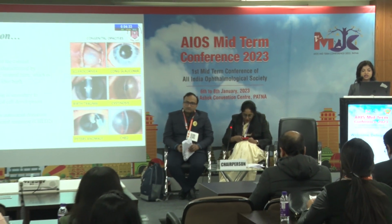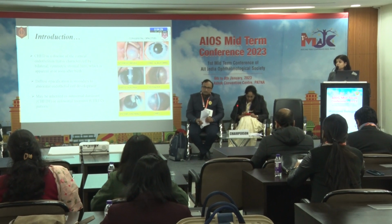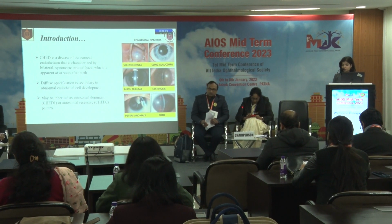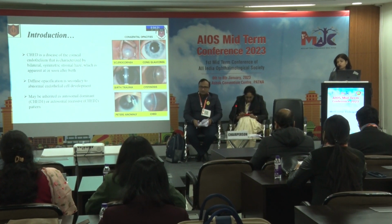CHED is a disease of the corneal endothelium that is characterized by bilateral symmetric stromal haze, which is apparent at or soon after birth. Diffuse opacification is secondary to abnormal endothelial cell development. It may be inherited as autosomal dominant or recessive. It is a diagnosis of exclusion. Therefore, other causes of congenital opacities must be ruled out first.